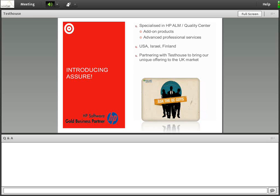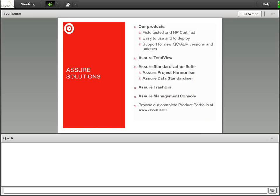So today I'll be showcasing a few of our solutions. As I said, our products are real solutions, field tested by our customers. Our products have been used in numbers of engagements, thousands of projects in QualityCenter, and they are HP certified.